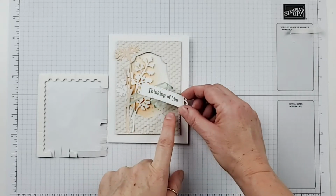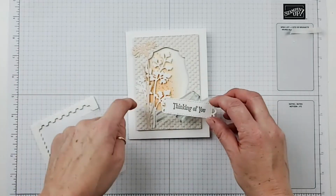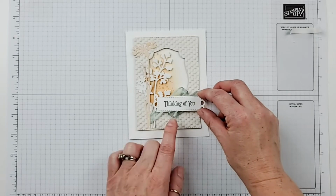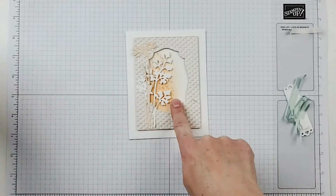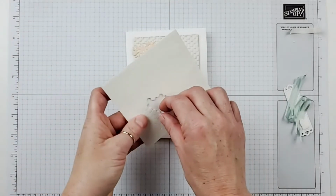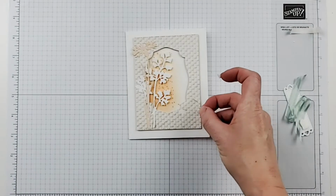Yeah, so this end is going to be on the frame, but this end is not. So I might have to do double dimensionals underneath there. So I'm just going to actually put them here, double dimensionals, 2 layers. And I will use 2 the same size so they cover each other up.